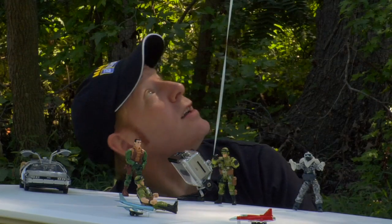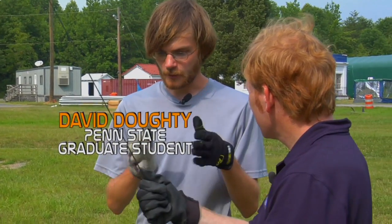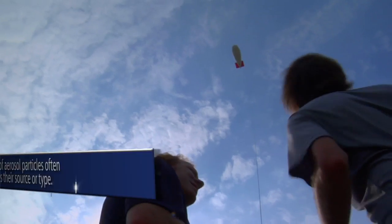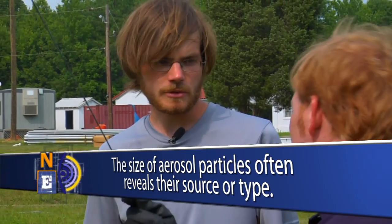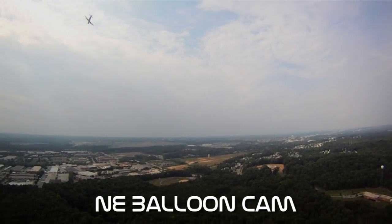Data's looking good. The other thing we're measuring right now is aerosol spectrum. What that tells us is, for a given size, how many aerosols are present. Aerosols, of course, mean just a little particle of dust. This instrument measures aerosols from about 200 nanometers up to 20 micrometers. So what we're able to do is provide a profile very low down to compare with what the airplane measures between 1,000 and 5,000 feet.